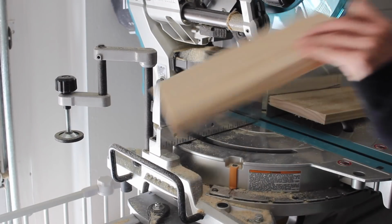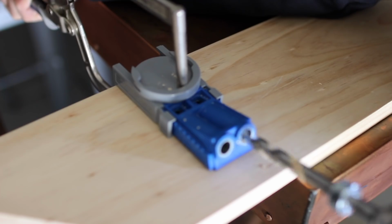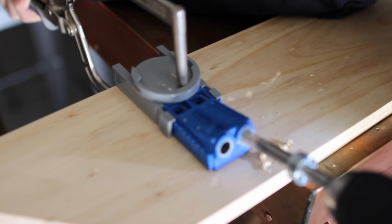I located the studs of my wall. I cut down the wood per the sizing in the shelf that I wanted. I used his measurements for the pocket hole jig, so go over there if you want all the details. I'm not about to steal that tutorial from him. I linked it for you.